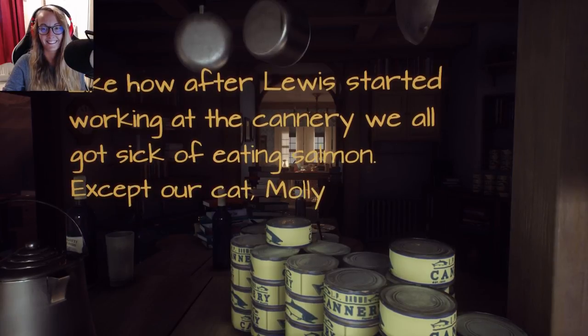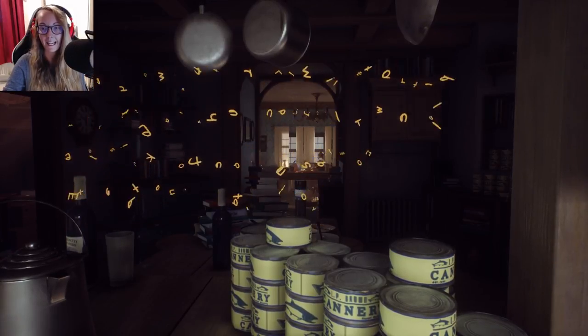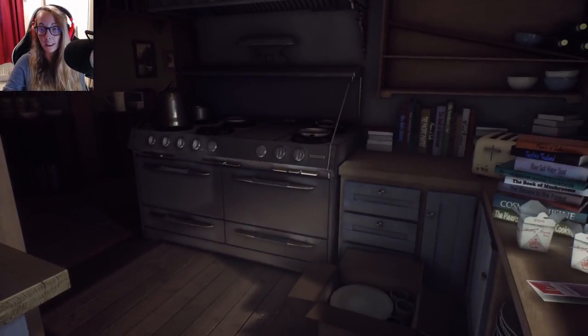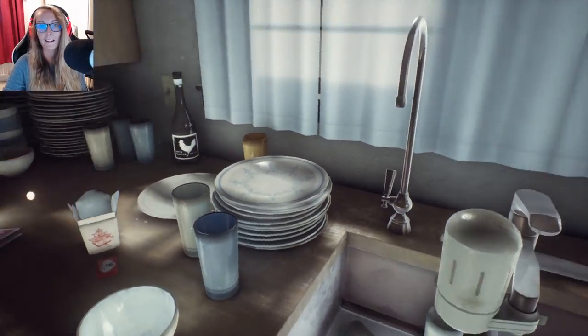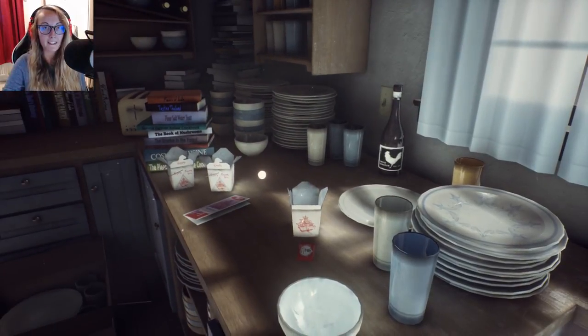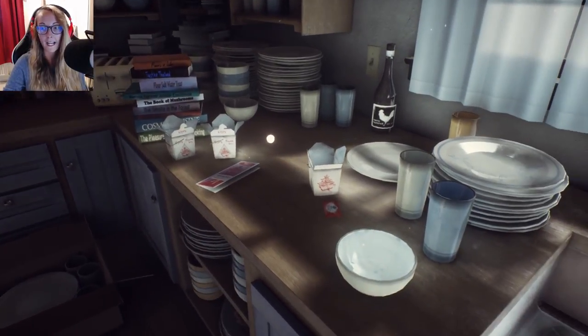Except our cat, Molly. Oh, of course Molly's the cat. Why is Molly such a cat name? Literally, my mum named me after a pet. Like, Molly is such a pet name. One of my older brothers is called Ben, and that's a dog name. And Molly is an animal name as well. Any dog or cat is called Molly.